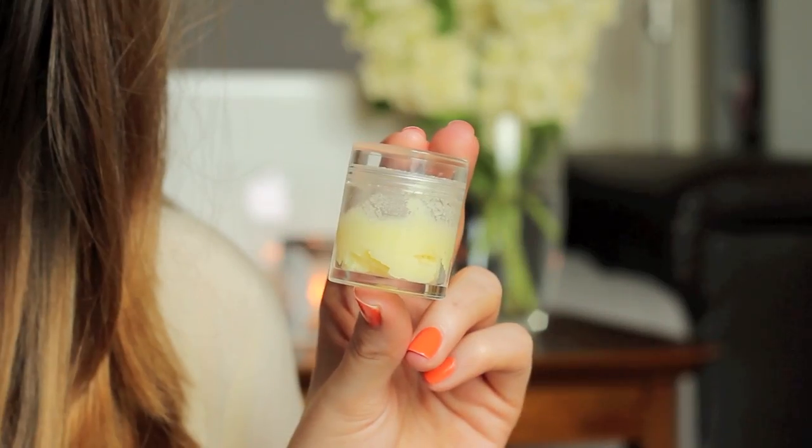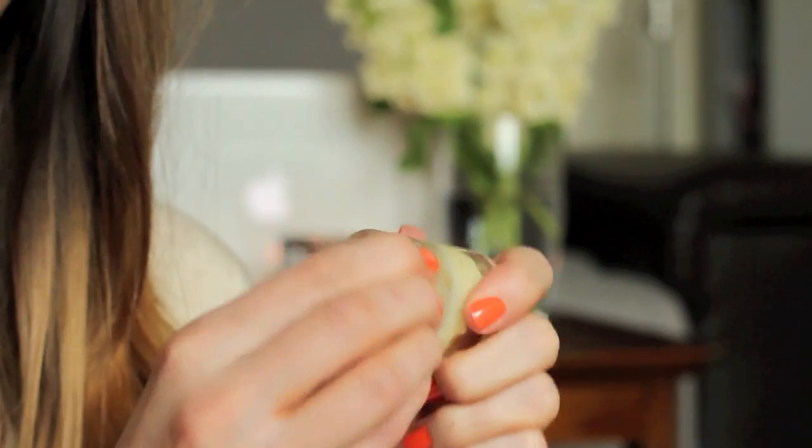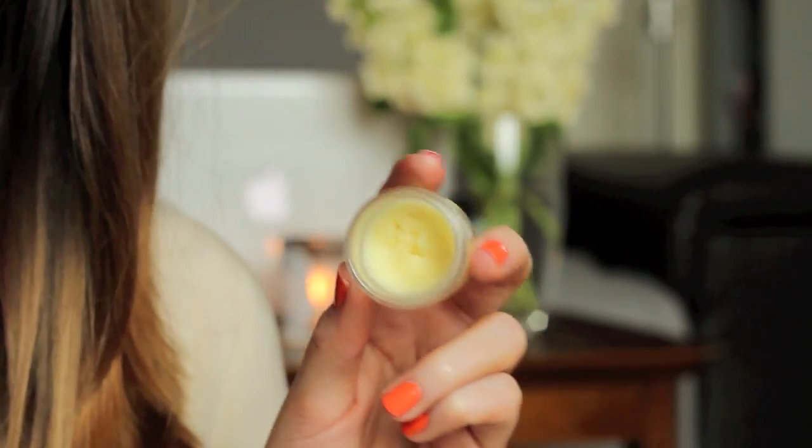But the lovely Amelia Liana gave me this because she had a similar problem, and so she scooped me out a little sample of this, and I've written down what it is called, and it is the African Botanics Marula Intensive Skin Repair Body Balm, which is ridiculously expensive, but I would definitely suggest, perhaps, I think you can pick this up from Space NK, going in with a little sample, because if you've got quite a small patch, a little goes such a long way. You don't need a lot of this at all.